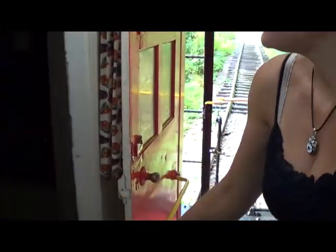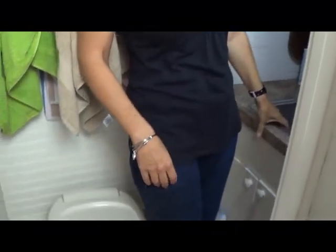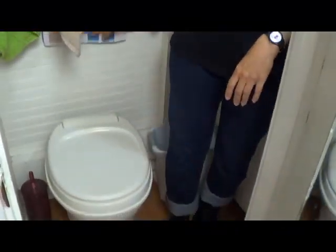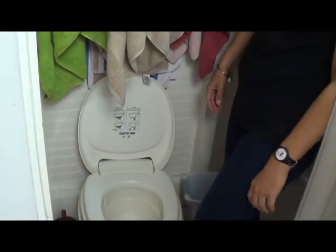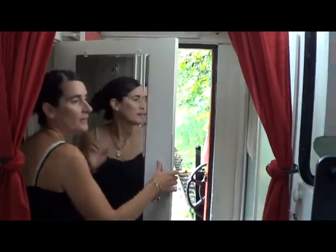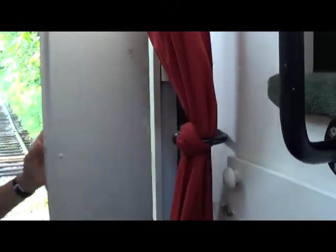To your right is a bathroom. Inside you have a light, a tiny sink, a couple more bars of soap, and a toilet. And the toilet, you just press, and it flushes. Walk a little further, there are a lot of storage areas that are full of things.